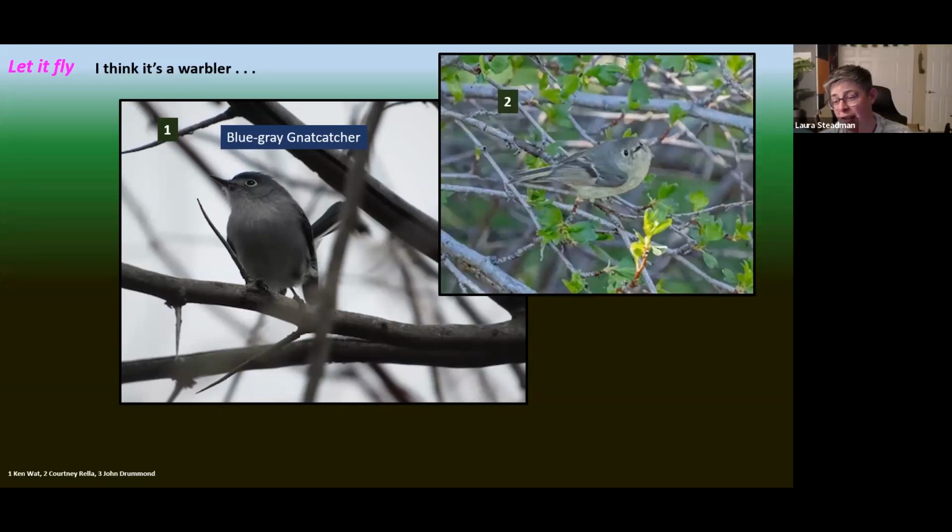Okay, so again, we're thinking, could this be one of our more gray warblers like our Lucy's or our Virginia's, right? And I don't think it's either of those. I think you're trying to trick me again. A Virginia's warbler, I would hope to see a little bit of the orange on the head and some yellow on it. This one has a cute tiny little bill. It's very round, which to me says this isn't a warbler.